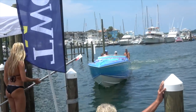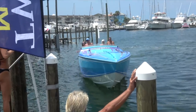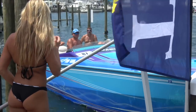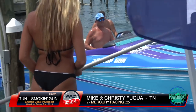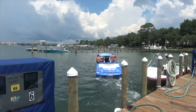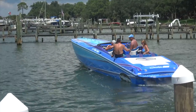And I have just figured out why these two guys have positioned themselves on the dock where they have, because they are enjoying the show today. I don't think it's just about the boats, as we have lovely Andrea on the dock, a beautiful blonde, handing out the poker cards to Mike and Christy on their 38-foot Cigarette team, Smoke and Gun. I know I've asked Mike this before, but I'm going to have to ask him again. Is it Fuqua or Fuque? Tomato? Tomato? You know, he's so laid back, he don't care.